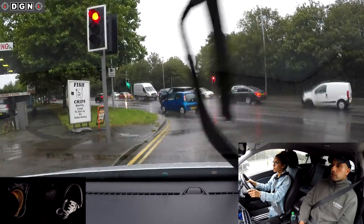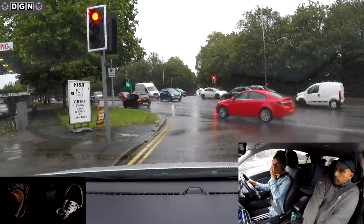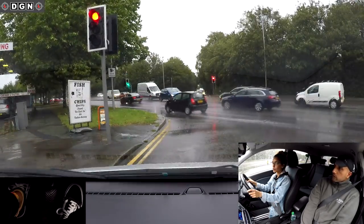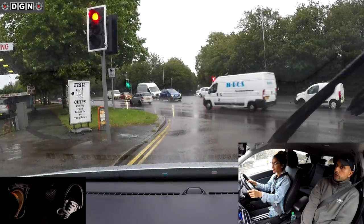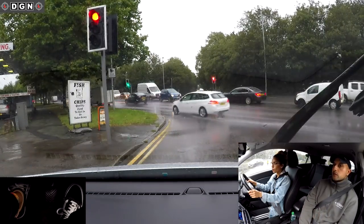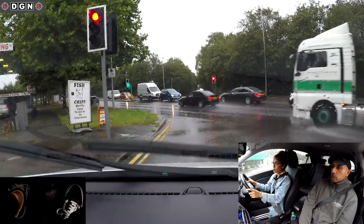And again, what's the risk of stopping too far back? They might be confused about what you're doing. Yeah, they could try and overtake you. Yeah, that as well, but the main thing is there's space ahead, so the vehicle behind me thinks, why did they stop too far back? Plus we're holding up the traffic. If there's space ahead we should use it.